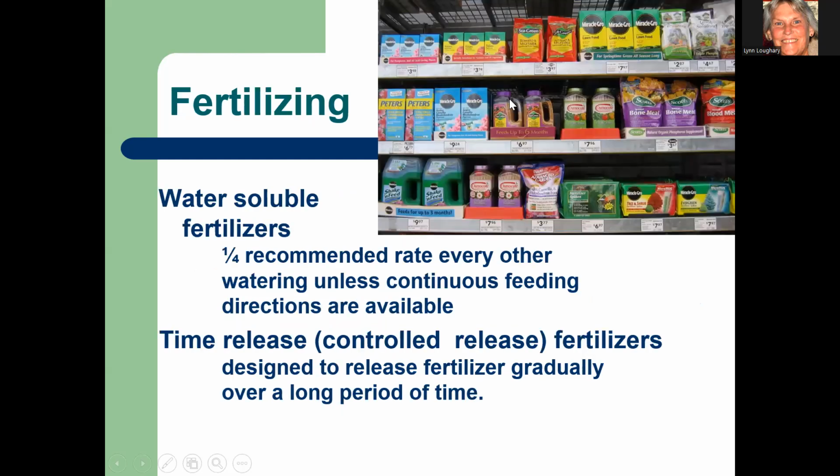Fertilizing quickly, you want to use a water-soluble fertilizer. I recommend that you cut the rate to 1/4 of what it says on the container, and you water every week or every other week, because plants will need lots of fertilizer, especially your vegetables and annual flowers.